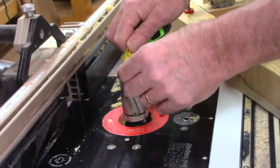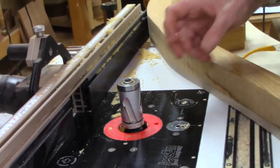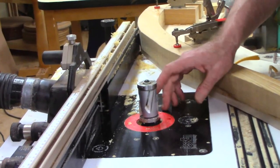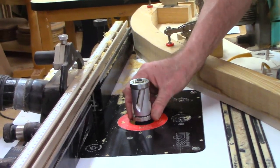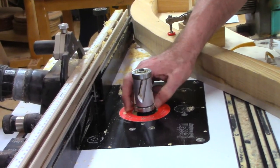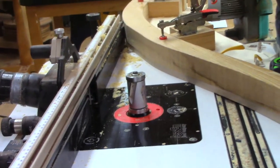But they're flush cutters. This is the biggest one. This one's 1.5 inches diameter. You may not want to get this one, but they have a 3/4 inch diameter that's the same height as this. Now, other companies make similar ones. Whiteside has one. I'm just showing you this one, which happens to be the Infinity.